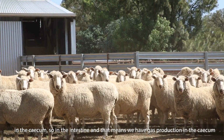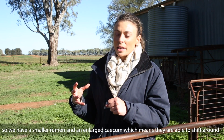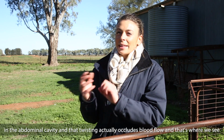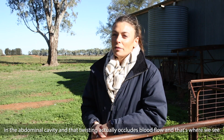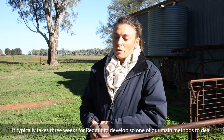And that means that we have gas production in our cecum. So we have a smaller rumen and an enlarged cecum, which means that they're able to shift around in that abdominal cavity. And that twisting actually occludes our blood flow, and that's where we see the disease and a really sudden death occurring. So it typically takes 3 weeks for red gut to develop.